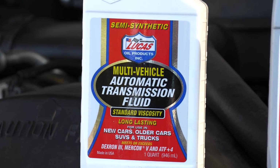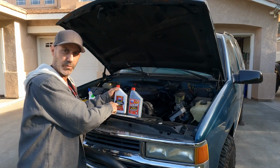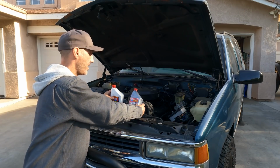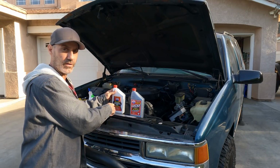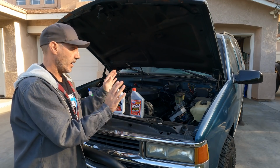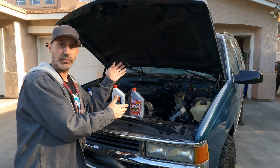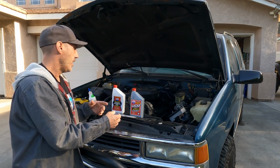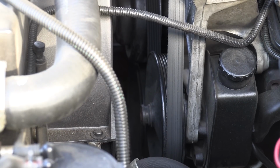And then I used the multi-vehicle ATF from Lucas as well, same stuff that I actually have in the truck. So this stuff right here is literally a multi-vehicle fluid. It's amazing that it actually works in both. And we just ran a 1,000+ mile road trip in this thing, and it shifted actually a little bit crisper than it did before. Oh, and I did do the serpentine belt in this thing.